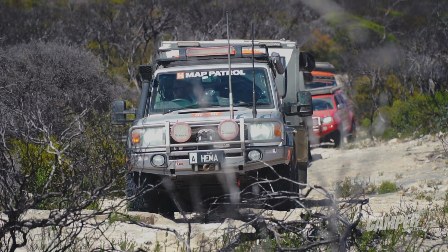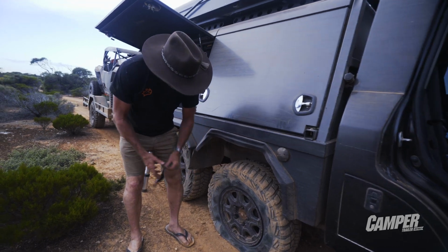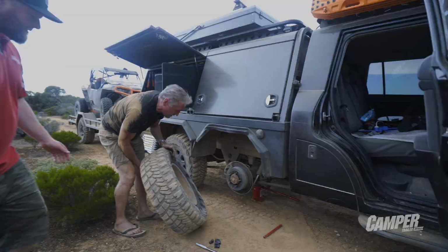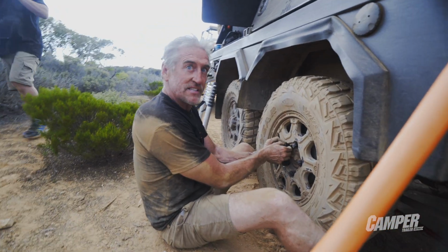Tough on tyres, this terrain. I don't think that Band-Aid's going to cut it somehow. It's a little bit what we call buggered. So I think that one's coming off. I think we might have caught a stump on the way past.